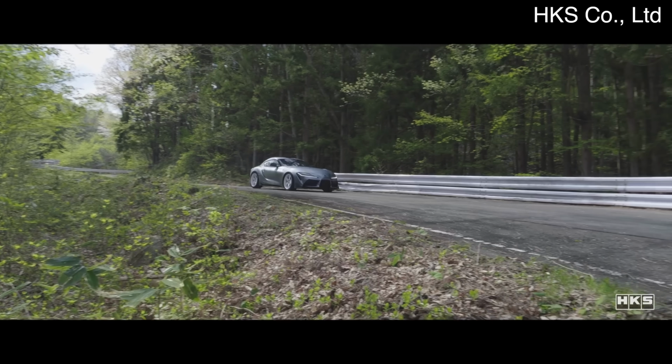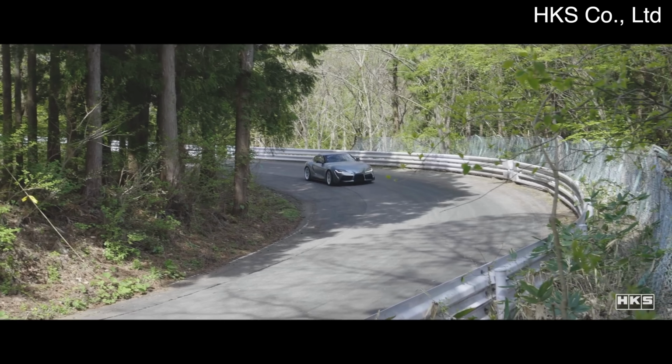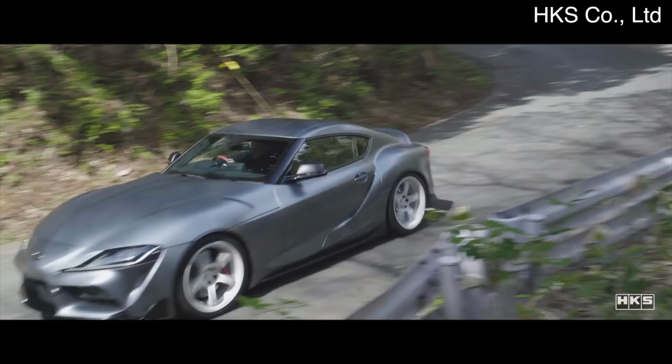To help keep the pistons cool, the 2JZ uses piston oil squirters, which just spray oil up at the bottom of the piston. One of the biggest differences between the 2JZ and the B58 block is the fact that the B58 is cast aluminum, not cast iron. Although cast aluminum isn't as strong as cast iron, it is much lighter and offers much better heat rejection. This is important because with the A90 Supra, Toyota wanted to keep the vehicle lightweight and keep the center of gravity low. So using a lightweight cast aluminum block was definitely the way to go.